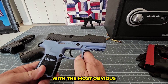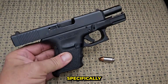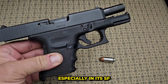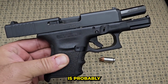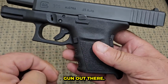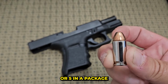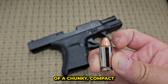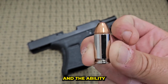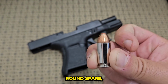Let's start with the most obvious big name that makes 1911 fans grind their teeth. Glock. Specifically, the Glock 30 series. The Glock 30, especially in its SF and 30S variants, is probably the single most underrated .45 carry gun out there. It's a fat little brick that holds 10+1 rounds of .45 in a package that's roughly the size of a chunky compact 9mm. You get Glock reliability, Glock simplicity, and the ability to use Glock 21 mags as reloads if you want to carry a 13-round spare.